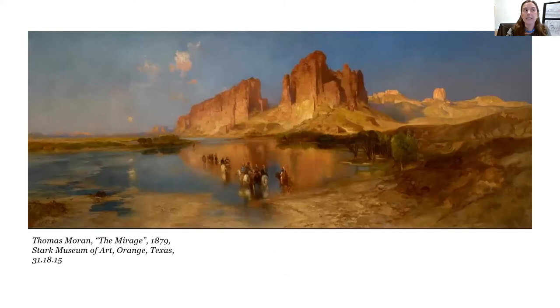And with two pieces already representing the Stark Museum of Art, Dr. Sarah Bain, the curator, chose one additional piece for me to base a page from. This is The Mirage by Thomas Moran. I absolutely encourage anyone who can visit it in person to do so.